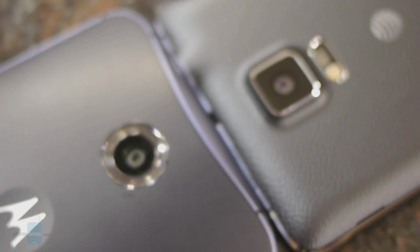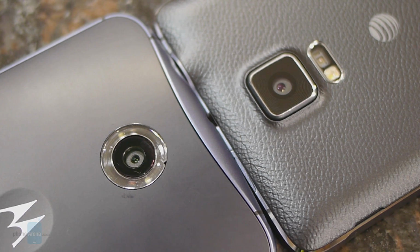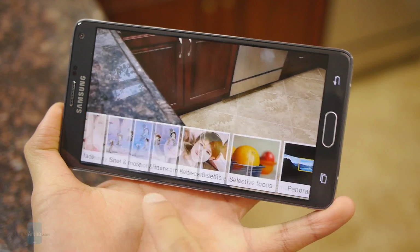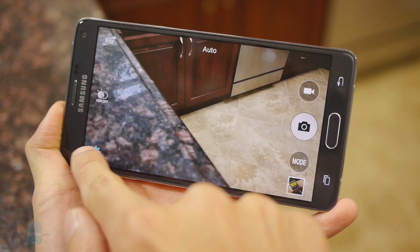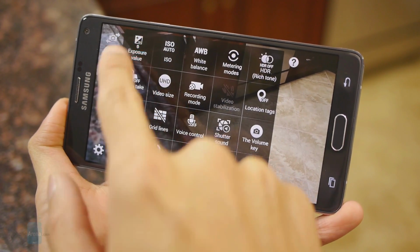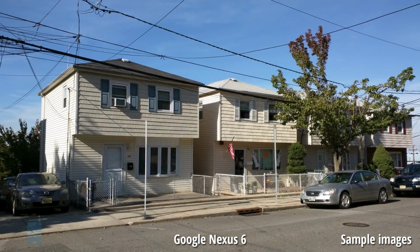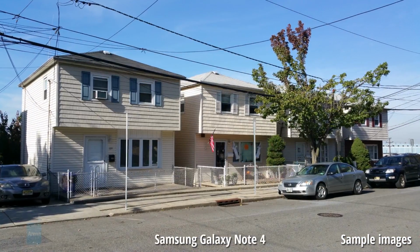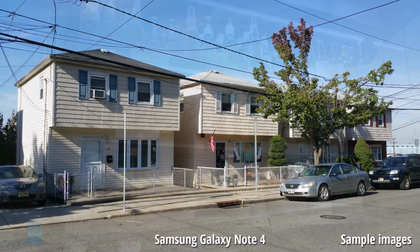So both phones are no doubt capable of taking some stunning looking photos and videos with their cameras. You have a 13 megapixel camera in the Nexus 6 and you have a larger 16 megapixel one in the Note 4. Between them, we find ourselves liking the Note 4 more just because you have more control in taking your shots. You have a larger set of shooting modes and even manual controls. Not only that, but its quality is superior. Its shots have more detail, more natural exposure, and under lower lighting conditions, its shots are brighter, more crisp looking, and less noisy.